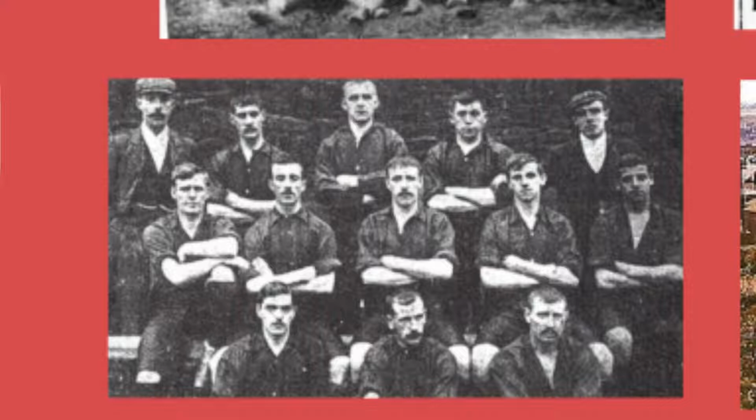In 1891, we get the first of 2 versions of Accrington Stanley. Initially, they were named Villa Stanley, the name Stanley coming from where the club was initially based on Stanley Street. But after the demise of the initial Accrington club, they then took on the name Accrington as well.